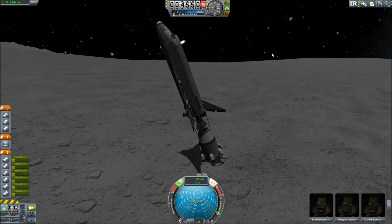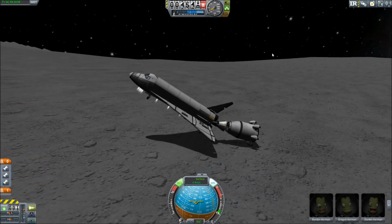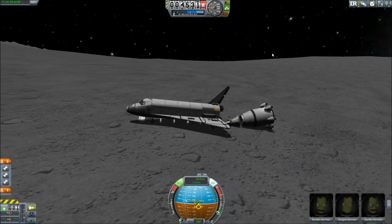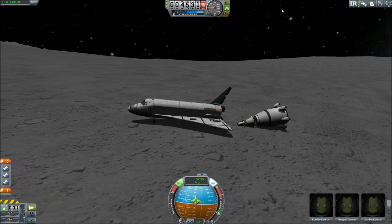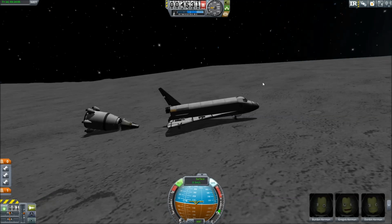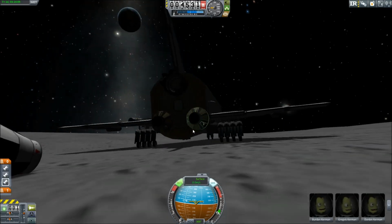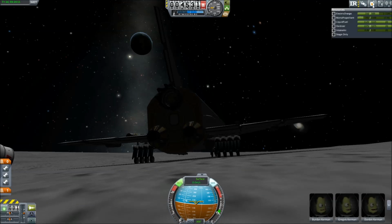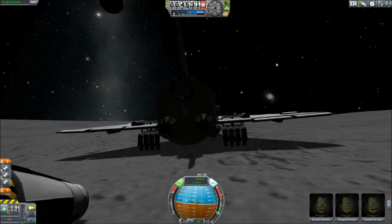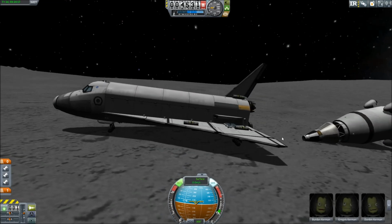Landing gear is down. Braking, braking, braking, braking. Did we do it? I think we did it. Nothing looks broken. Everything looks legit. RCS works. How much RCS do we have? Lots. Oh my God. Guys, we did it. We fucking did it. That's right.